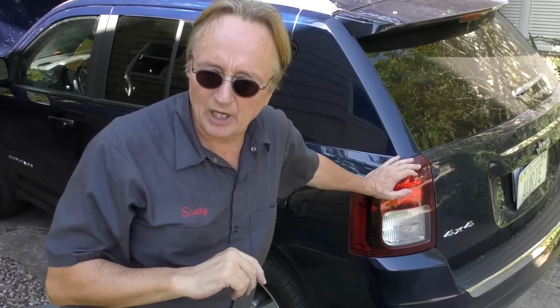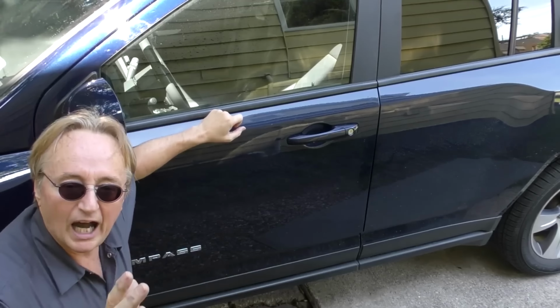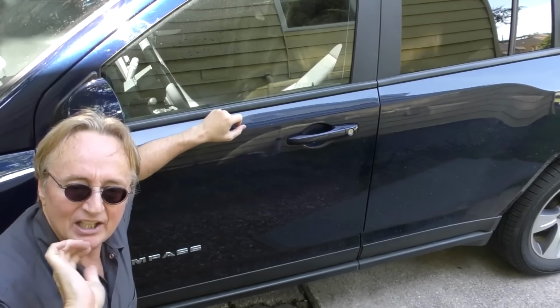There's no arguing that. I've seen people buy them when they have 25,000 miles on them, and they pay well under 50% of the original sticker price, but there's a reason for that. The quality just is not there.